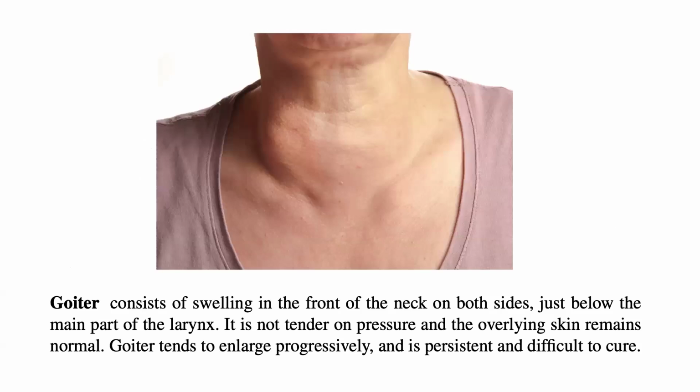Goiter. Goiter consists of swelling in the front of the neck on both sides, just below the main part of the larynx. It is not tender on pressure, and the overlying skin remains normal. Goiter tends to enlarge progressively and is persistent and difficult to cure.